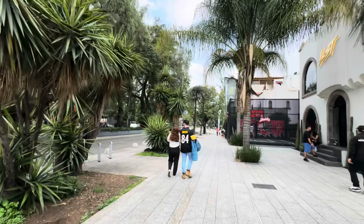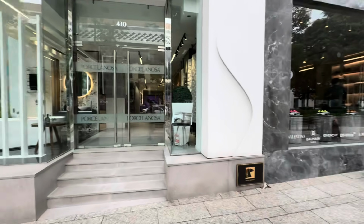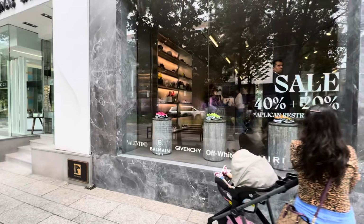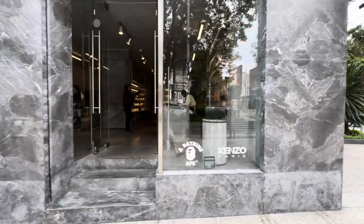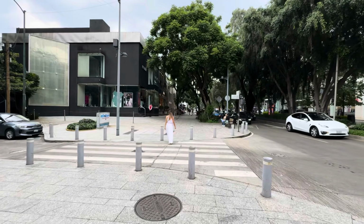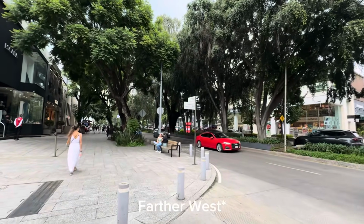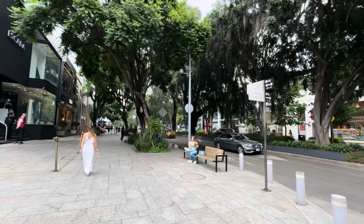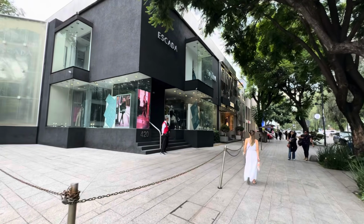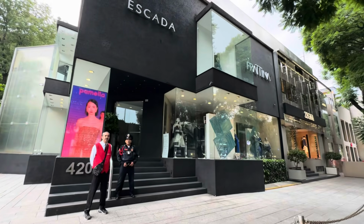All right, so we're continuing down Masaryk. So we've got Gucci, we've got Boss. Balmain de Paris. So it seems as we get further down this way on Masaryk, the shops get nicer, and even the cars seem to be getting nicer and nicer. So I'm not a fashionista, I'm not familiar with some of these shops. Escala, I don't really know.